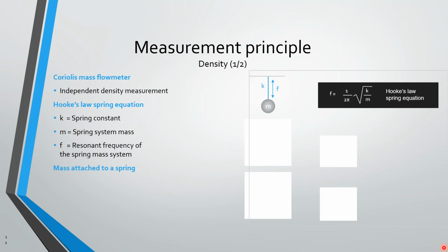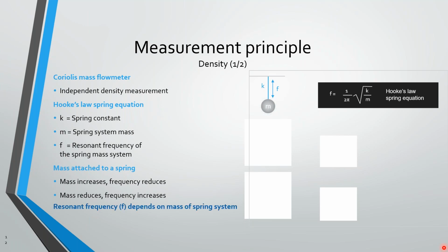So now we move on to the density measurement I talked about a little while ago. A Coriolis mass flow meter can measure density independently of mass flow using a principle based on Hooke's law. The Hooke's law spring equation states that for a spring with a spring constant and a mass attached to the spring, it will oscillate at a resonant frequency. The equation shows that if a mass is attached to a spring, it acts as a harmonic oscillator and will vibrate at its resonant frequency. From the equation, it can be shown that when the mass increases, the natural frequency decreases, and the opposite is true: when the mass decreases, the natural frequency increases.